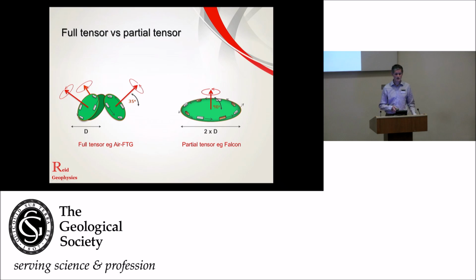Full tensor versus partial tensor, again, getting a little esoteric here. We've got the 2 main players, being the AirFTG and the Falcon system. There are benefits to both. But it is important that in a given exploration context, you think fairly hard about things like line spacing, target depth, and what you're wanting to resolve.